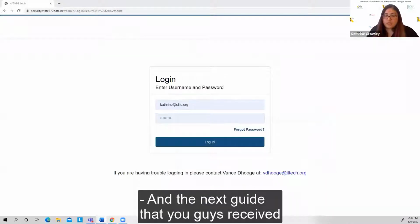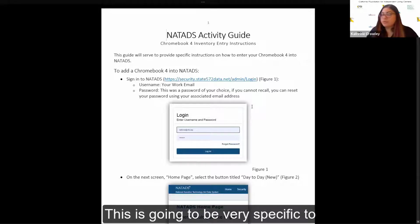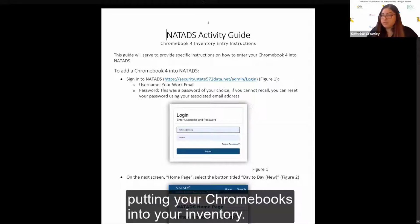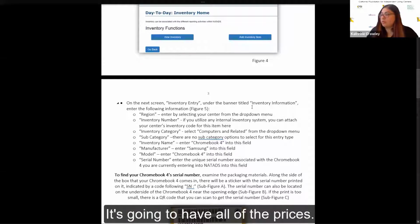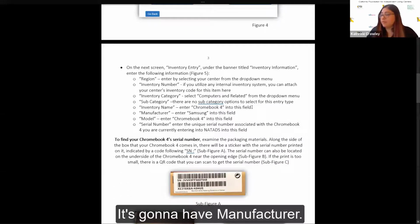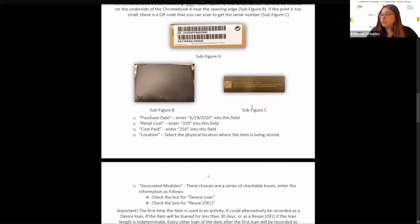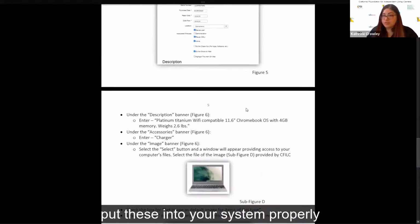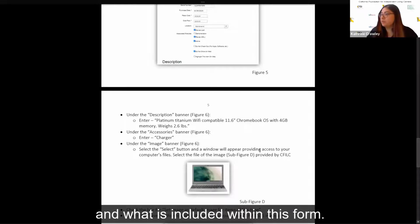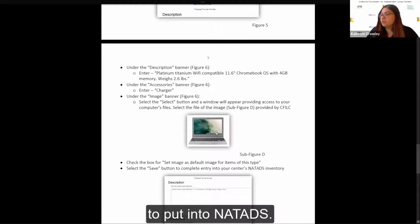So the next guide that you guys received was the Chromebook inventory entry instructions. This is going to be very specific to putting your Chromebooks into your inventory. It's going to have all of the descriptions that you need, all of the prices, the manufacturer, and where you can find all of your serial numbers for all of your unique data entry. It's going to have the purchase dates. All the information that you need to have on hand to put these into your system properly is included within this form. So there's also the image that you can use to put into NATADS.